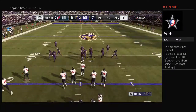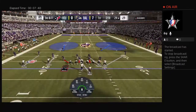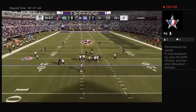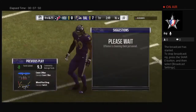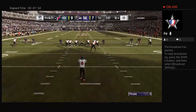And some secondary help here for the defense in the nickel on 3rd and long. Watson. Under pressure now, Watson, and down he goes. Man, he got in there so quickly, Charles. What could the offense have done to adjust and account for that?